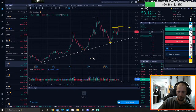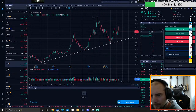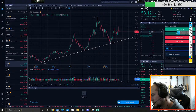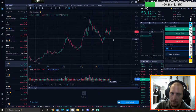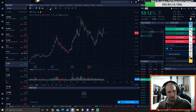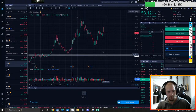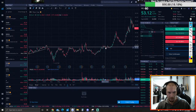I prefer horizontal price levels to diagonal ones. Yeah, so let's talk about that, I guess. Horizontal price levels. So all the horizontal price level is basically support resistance level. Super simple.